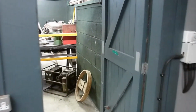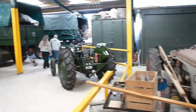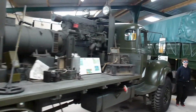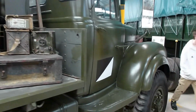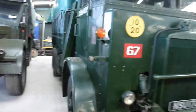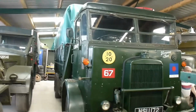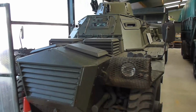Oh, there's some military vehicles in here apparently. Oh, aye, there are some big ones. What a great collection. Some height to that, isn't there?